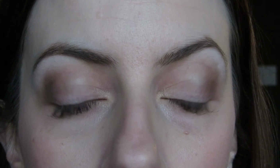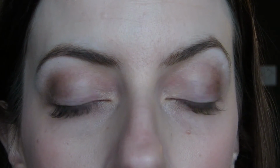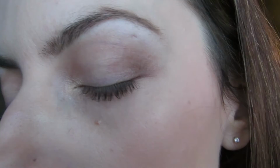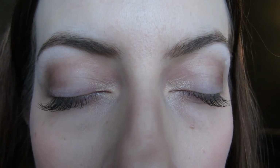And this week I definitely noticed a lot of lash fallout. Some of the lashes that are falling out are definitely just my natural lashes going through their natural cycle. But I'd still say the majority that are falling out are just the lash extensions. So I am not too happy with that.